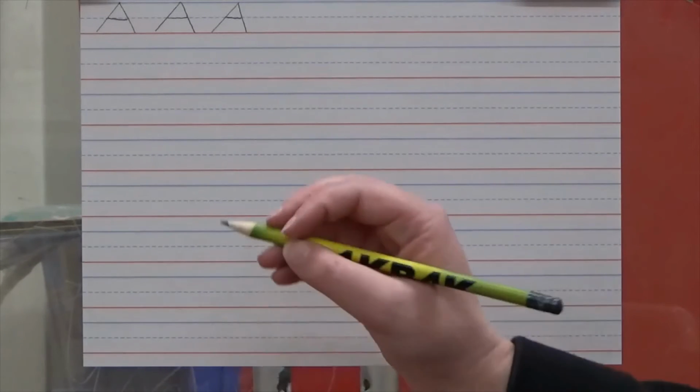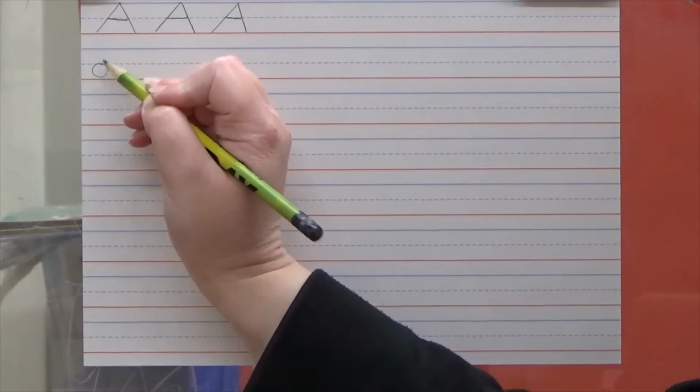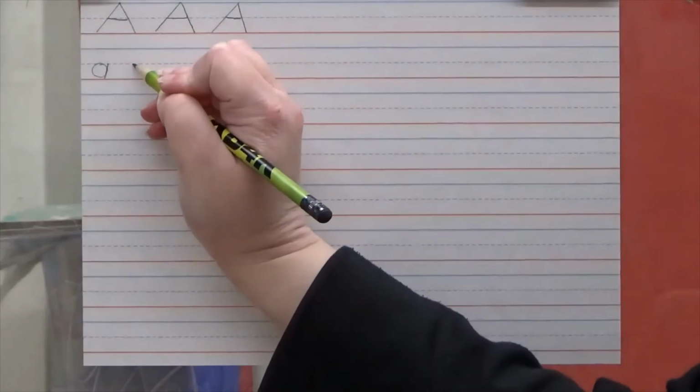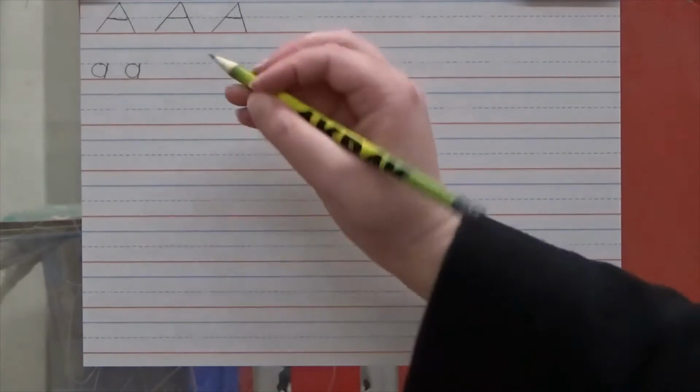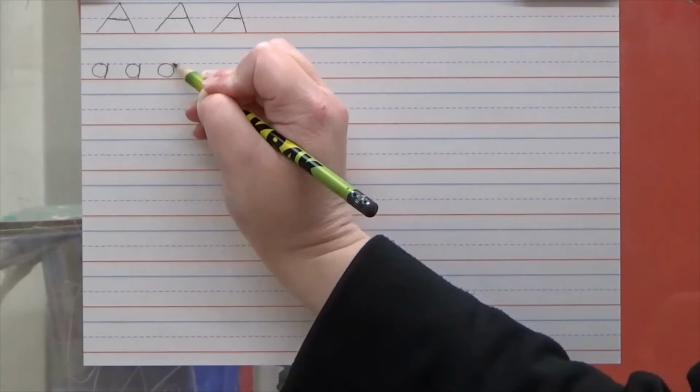Let's do the lowercase letter A. Start at the waistline, make a circle that goes around the waistline and bottom line, then right next to it, draw a line from the waistline to the bottom line. And if my handwriting looks a little off, I apologize, because I'm trying to do this on an easel and show you. Again, make a circle that's the size of the waistline and bottom line. Then start at the waistline next to the circle, draw a line from the waistline to the bottom line. One more time. From the waistline, make a circle that's the size of the waistline and the bottom line. Then start at the waistline next to the circle, draw a line straight down from the waistline to the bottom line. And that's how you do a lowercase letter A.